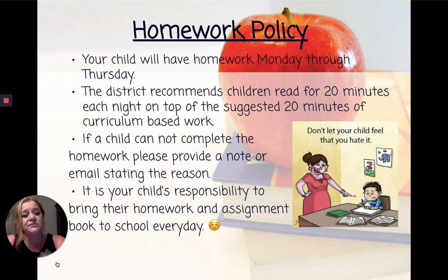It is your child's responsibility for homework, and they are in 3rd grade now. So I am a stickler on this. I do offer 3 missed homeworks. They can miss 3 homeworks. The 3rd time you will get an email from me, and after that 3rd time, I will have them sit with me during lunchtime. They'll eat in the classroom and work through their homework.